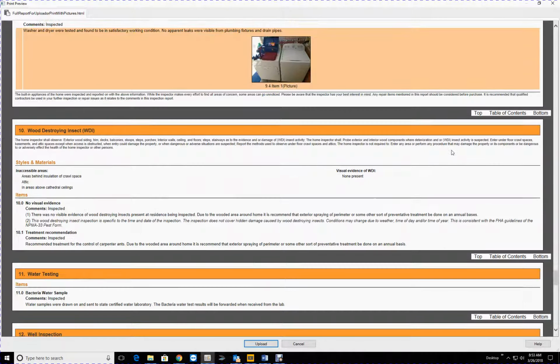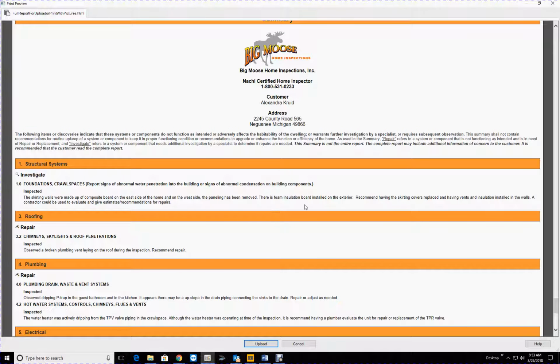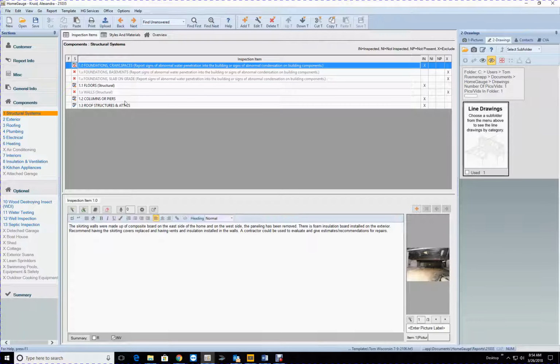Good job on this report. Yep. Good job. Alright, so let's see what's going on here. Skirting was made up of concealment on the inside of a hall on the west side. The paneling has been removed. So there was foam insulation board installed on the exterior. I don't know if this first one needs to be in the summary. It's more of a cosmetic thing than anything, so we'll just leave it at that.